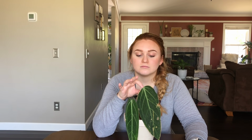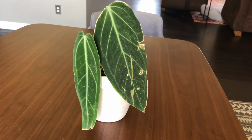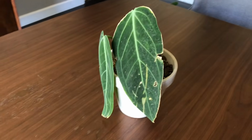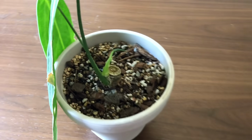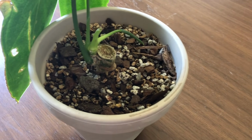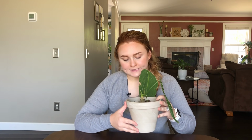I mean, I want to be on that level, but I'm not. But I really like it. You could tell that these were more of the import leaves because they have a little bit of damage, but it does have a new growth popping out, and it's already popped out, but now it just needs to go. So that is very exciting.